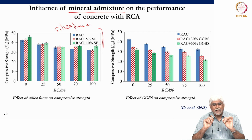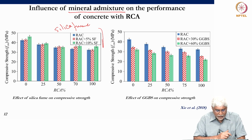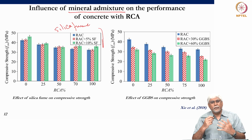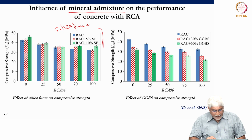Very fine, we are talking about particles of 1 micron or less, and the particles are so fine, they are almost 10 times less than the size of cement. They fill the spaces, the pores of the adhered mortar of recycled concrete aggregates. They try to impermeabilize the surface of the adhered mortar, and they increase the bonding very much. So, in high strength concrete, we generally use silica fume to improve the interface and to fill up all the spaces between the hydrating cement particles.